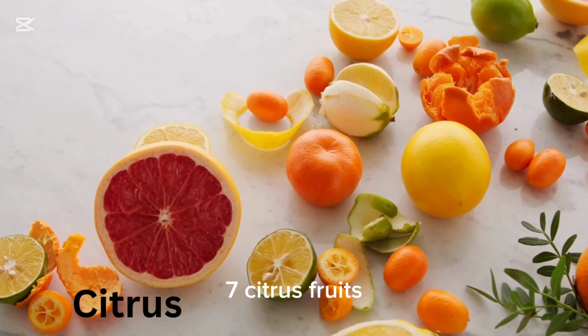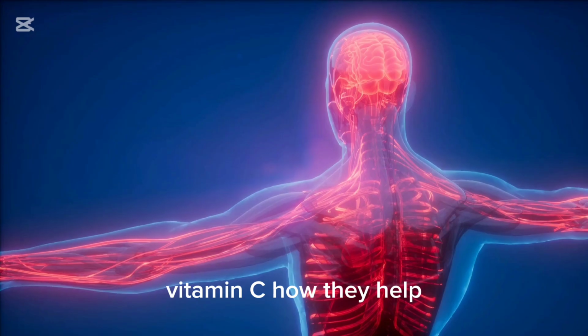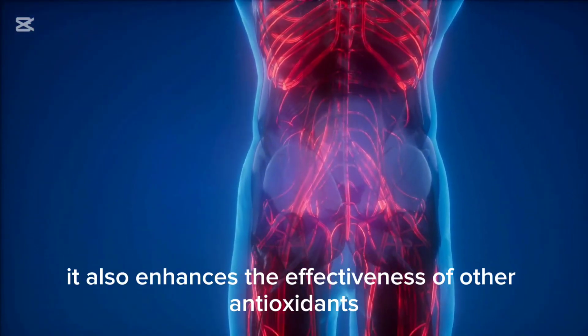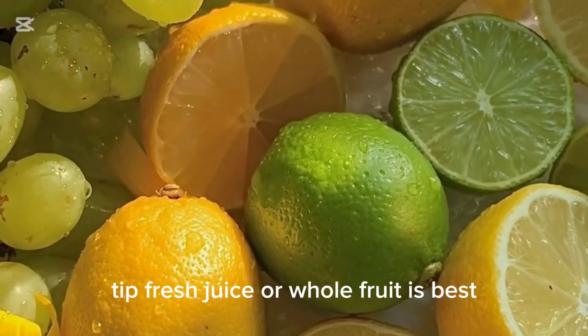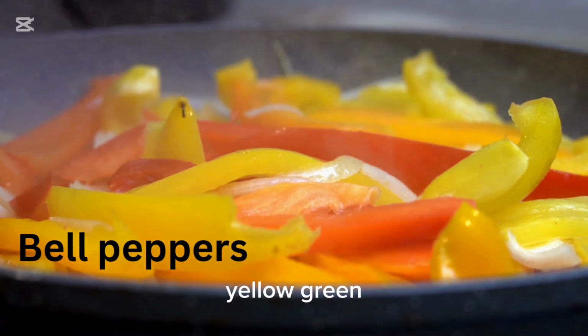7. Citrus fruits: oranges, lemons, grapefruits. Key nutrient: vitamin C. How they help: vitamin C maintains the health of capillaries in the retina. It also enhances the effectiveness of other antioxidants, like vitamin E and lutein. Tip: fresh juice or whole fruit is best. Avoid added sugar.